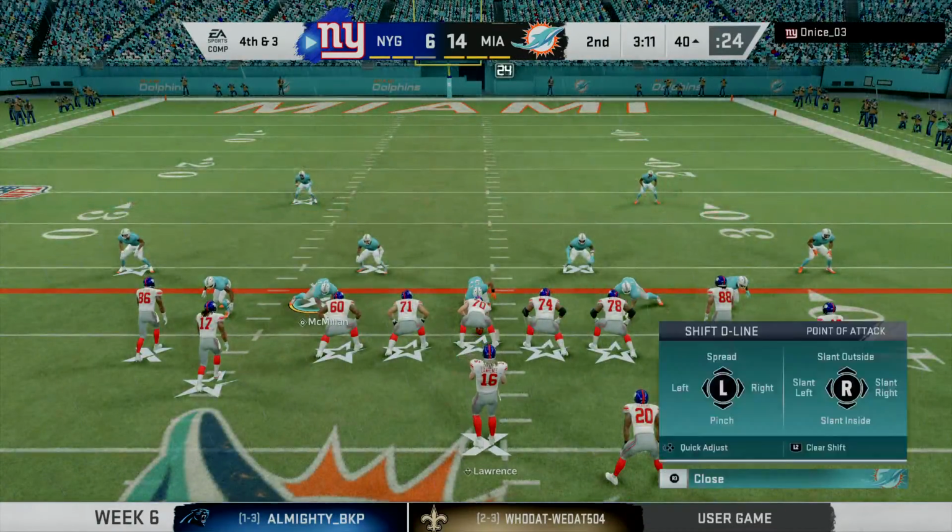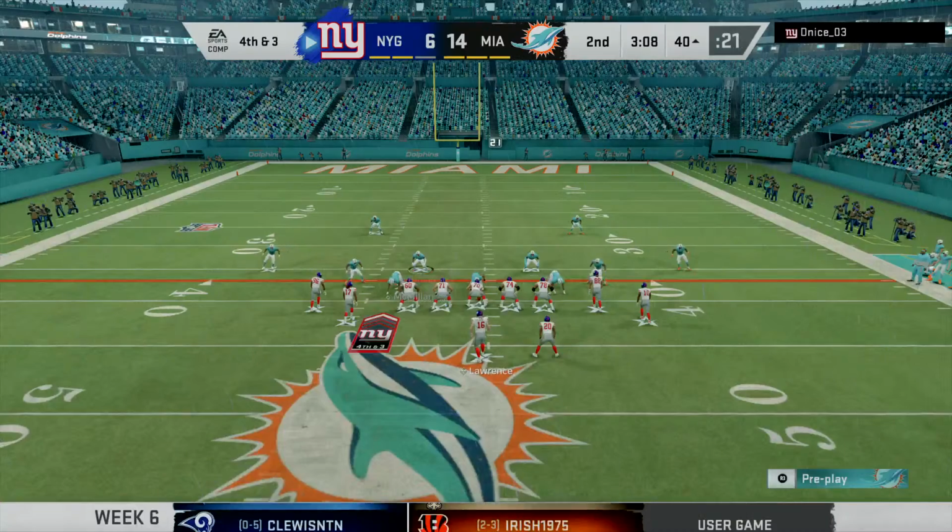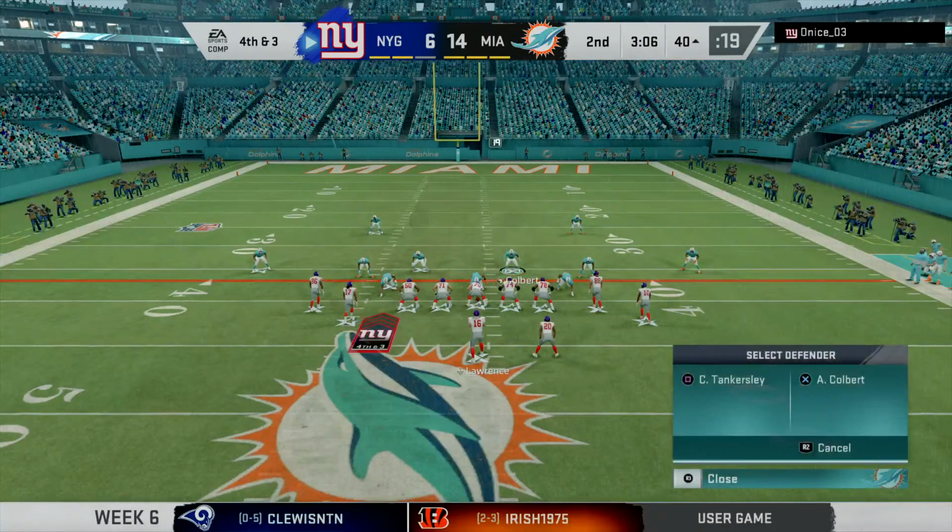No move to get the offense off the field here. They've converted once on this drive. On 4th, they'll go again and try it once more.